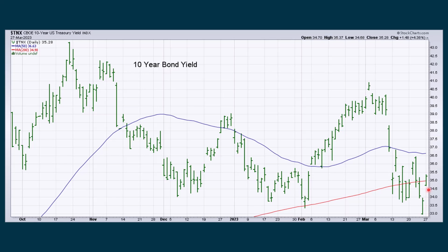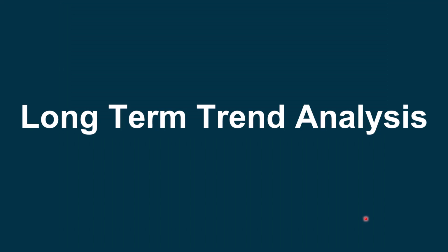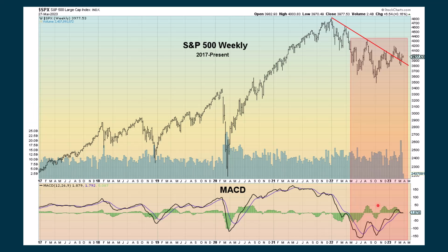Bond yields really shot up in Monday's session as we're seeing a reversal of what's been happening over the last week or so. And bond prices are now falling. They're still positive with the RSI declining, but it's still above 50, and the MACD is rolling over a bit, but it's still positive. Looking at our long-term trend, this is where we're trying to determine if this breakout above the downward sloping trend line was for real or if it's going to turn out to be a fake out.